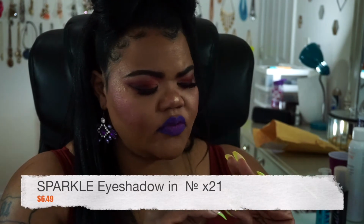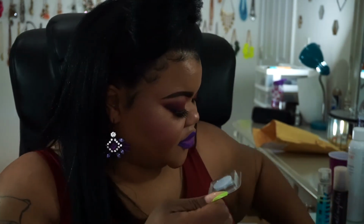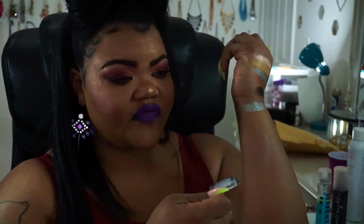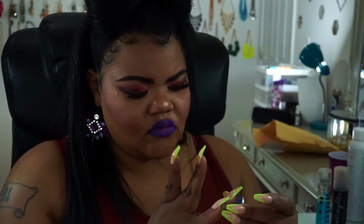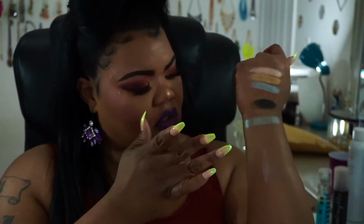This one is going to be X21. I'm sorry, the first one, I'm so stupid. I'm sorry, guys. X12 was that first shade. X12 is the first shade, and this is X21. I know y'all like, why does she keep saying Z? Ooh. This is gorgeous. Again, some of the softest shades I've ever felt in my life. That is beautiful. That just glows.